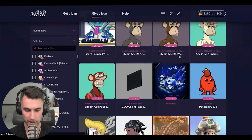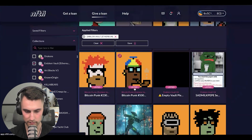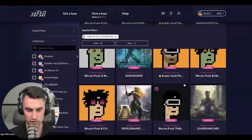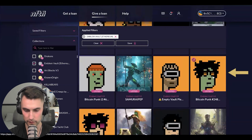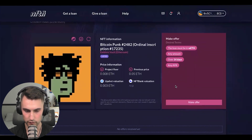We got some Bitcoin apes. So we got a Taproot punk. I think that's mine actually. We got some Pepes. Ooh, we got a zombie punk out down here. And we got some Age of Chains and some rare Pepes. So we're going down here to the zombie and let's take a look at what they're asking. So they just have an offer out.